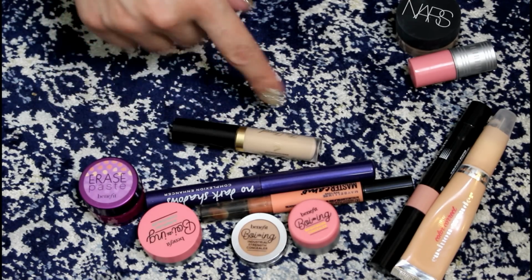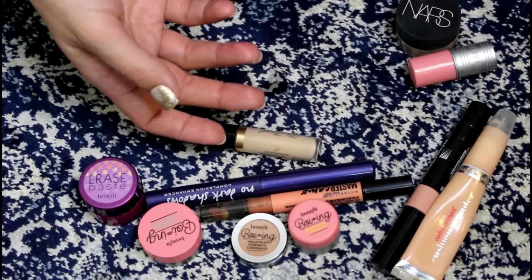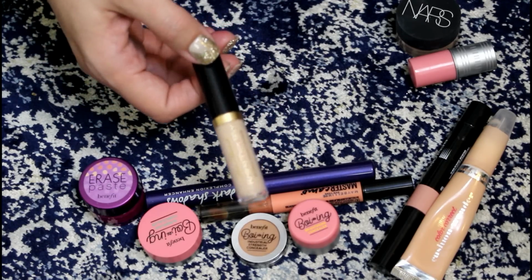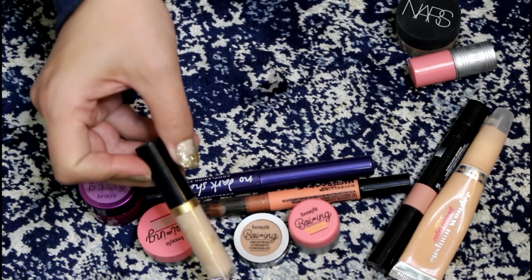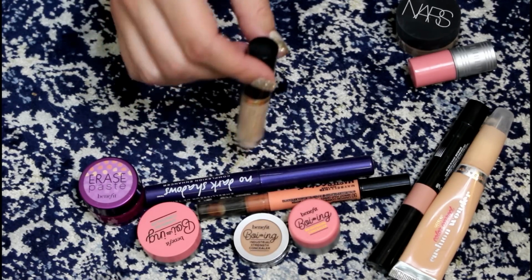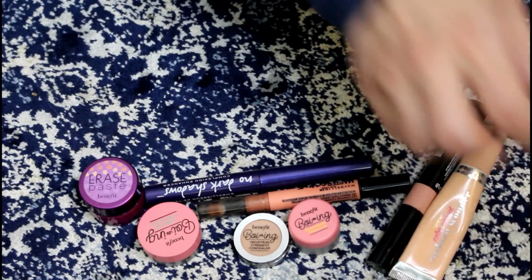Now, I've been putting a couple things in a to-test box. There's a couple things when I'm decluttering where I'm like, I don't remember if I like that and I don't want to get rid of it, but I also don't want to keep stuff I don't love. So in each category, I'm going to be testing one thing, and this is definitely going to be it. This is the Too Faced Born This Way Concealer. I think I remember not loving this, but I can't really remember why. So I want to try it one more time before I get rid of it. So that's going to be to test.